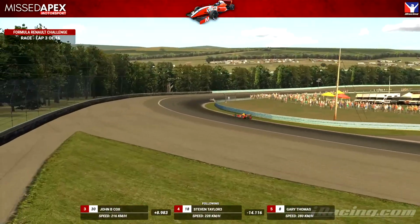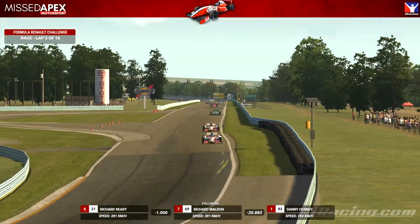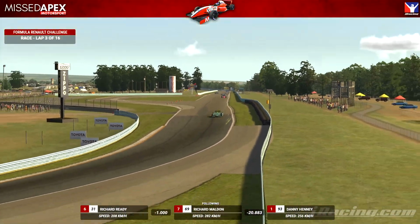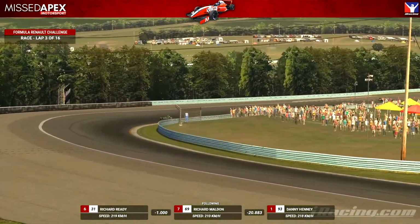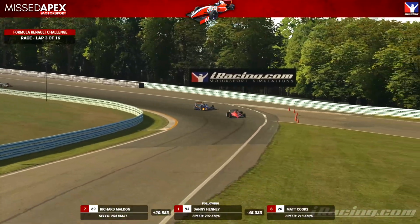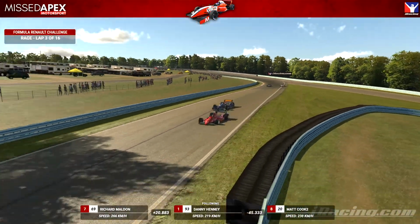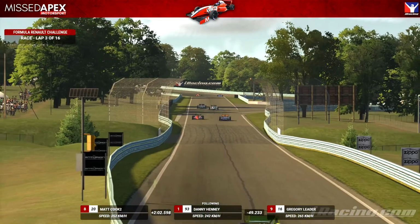Spanners has got about a 2.5 second gap ahead, but he's got Rich Molden behind him. I'm sure there'll be no love lost there in the Missed Apex crew. And as Spanners said, Danny Henney is still hanging on to 8th position. He's got a couple of the Indy cars who I'm sure are about to make some moves on him. Matt Cook being one of those, and Gregory Leader coming up behind.